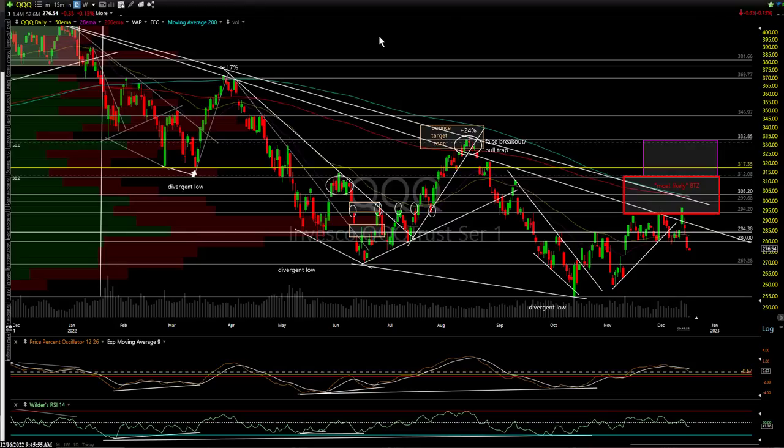Today is a quadruple witching day. There's $4 trillion of options expiring today, so there's a good chance we're going to see volatility. And volatility cuts both ways. It doesn't just mean stocks going down; they go up and down. Ideally, you want to use volatility to your advantage.